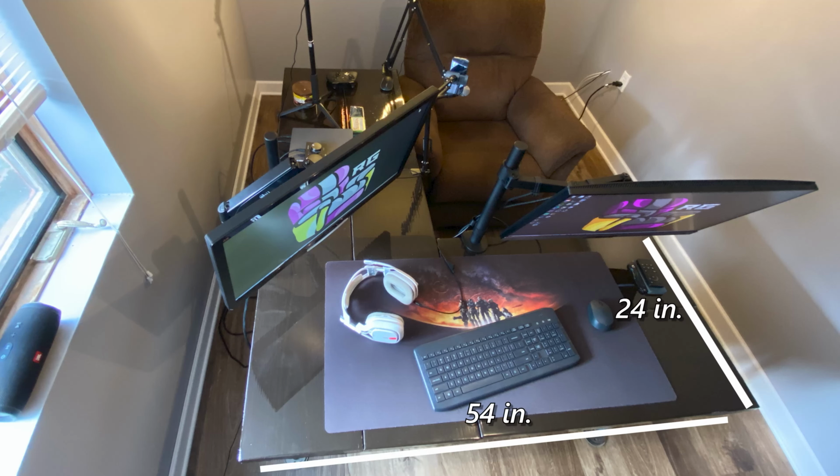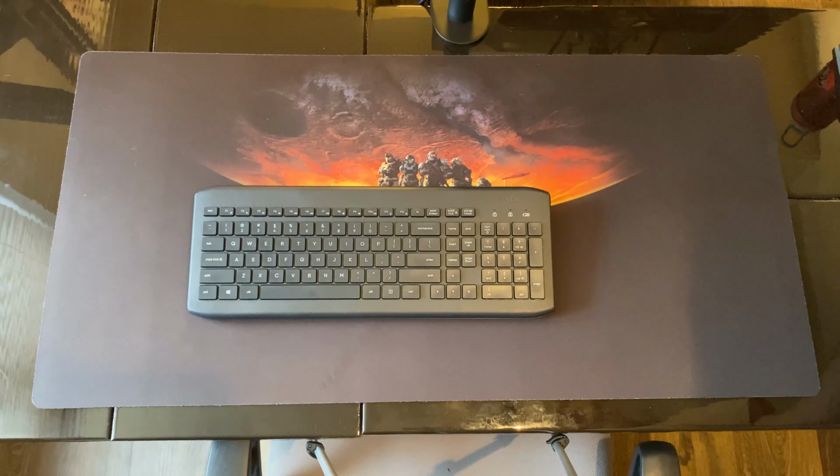So to cover the editing side real quick, I do have an extra large custom Halo Reach mouse pad. This is one of my favorite items on the desk. It brings a lot of character and brings me a lot of joy. And it gives me plenty of room to work on whatever monitor I need with my mouse and keyboard. And as you can probably tell, I don't have that nice of a mouse and keyboard. I'm 100% a controller player when it comes to gaming. So I really don't need anything that nice. I just needed something cheap and wireless. So I'm currently using a simple combo kit from the company On.